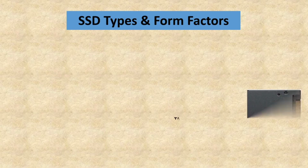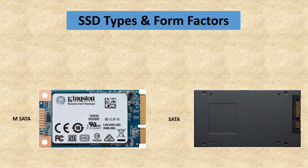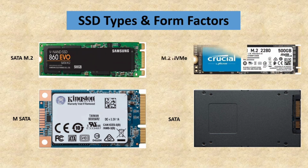So let's look at the various types of SSDs available and their form factors. The first one is SATA, and it is the slowest of the SSDs. The second one is mSATA, which has a little higher speed, but make sure you have that type of slot available on your laptop motherboard so that you can make the right purchase. The third one is SATA M.2, and the final one is NVMe M.2. The NVMe M.2 is the fastest option currently available.